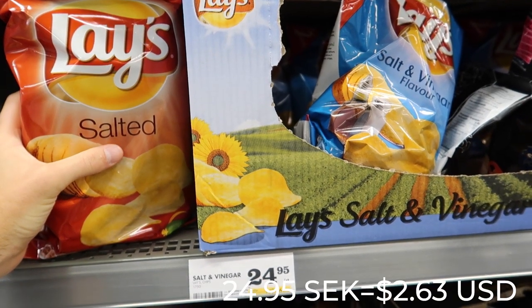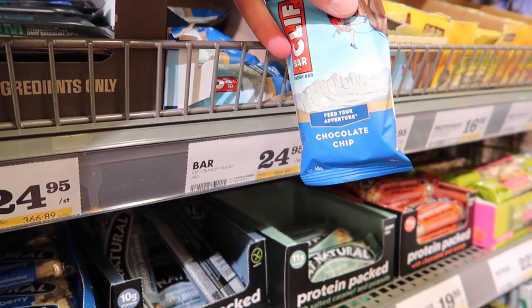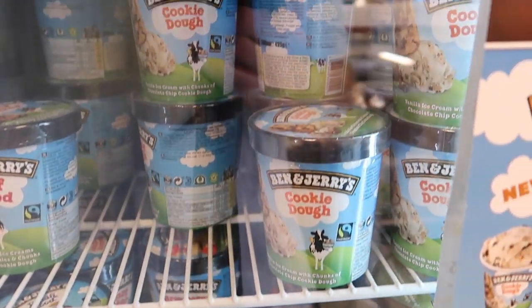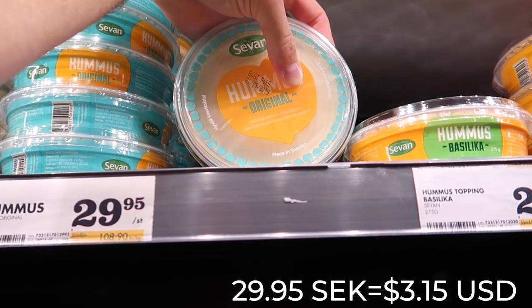A bag of Lay's will cost you 24. A bag of peanuts will cost you 25. A Clif bar will cost you 25. A package of two Snickers will cost you 12. Ben and Jerry's will cost you between 58 and 65. A large container of hummus will cost you 30.